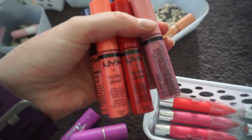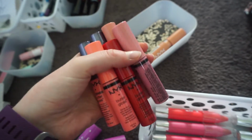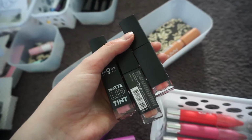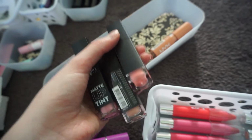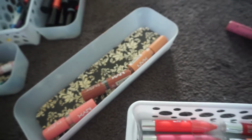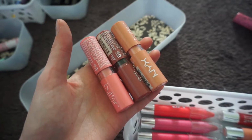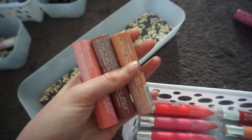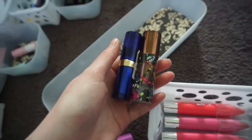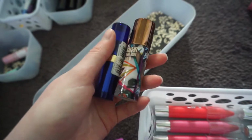I have quite a few of the NYX butter glosses and intense butter glosses, and I'm going to be keeping them because I actually really like them. I have 6 of the Bronx matte lip tints, which you guys know I love, so I'm keeping these. I have another Bronx lipstick here, which I will keep because I just got it recently. I have like 7 of the NYX butter glosses, which were my favourite lipsticks for ages, so I'm going to keep those. I have a couple of random ones here, which I usually keep just in case I need a colour for something.